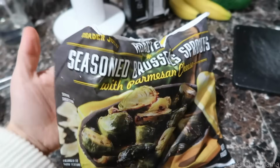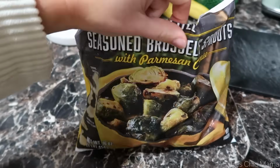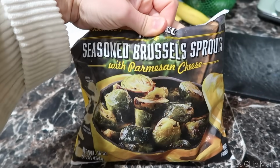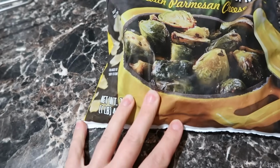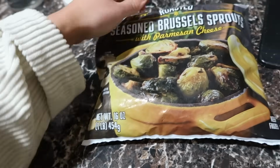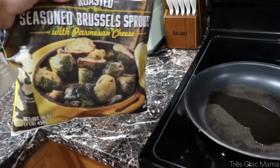I'm gonna go ahead and make, I've never tried these. These are the Brussels sprouts that I got from Trader Joe's a while back and I haven't tried them yet. It says with Parmesan cheese. For some reason, I thought they were balsamic. Should I add balsamic? I guess we'll just try them the way they are. I'm gonna throw those in a saucepan. They only take 8 to 10 minutes to cook.